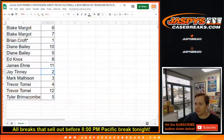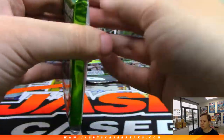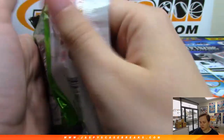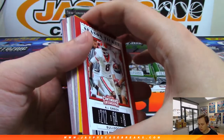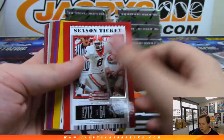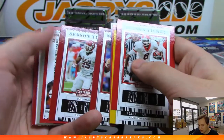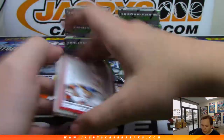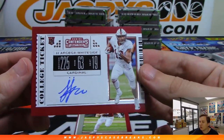Next up, Mark, good luck, pack three. Pack three. Let's see what you got. Facing the other way. Look at that. That is an on-card autograph. JJ Arcega-Whiteside.